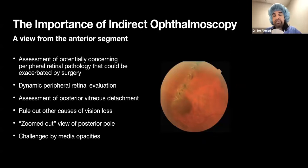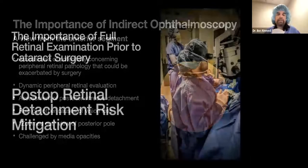We also have the ability to assess for a posterior vitreous detachment, or a PVD. Why is this important in terms of eye surgery? We'll explain that a little bit here as well. And of course, it gives us a nice zoomed out view of the posterior pole as well, which sometimes you miss the forest for the trees when you're only focusing with a slit lamp lens. However, one of the challenges we do find are media opacities, whether it's a dense cataract or otherwise. And this is where I think technology has evolved, as we'll hear about with indirect ophthalmoscopy.